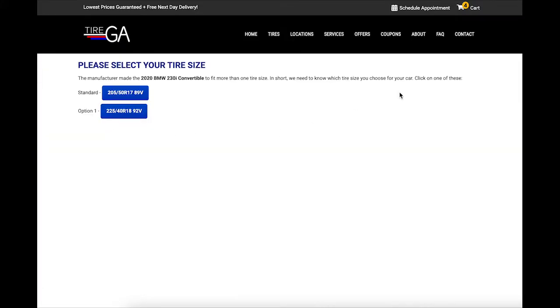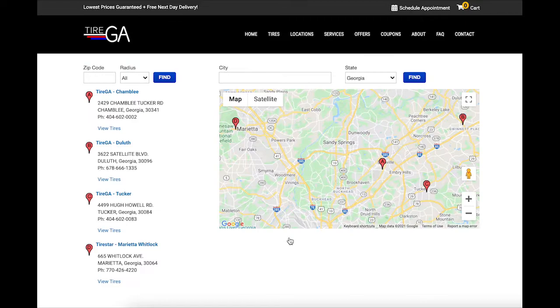Sometimes you will come across a screen like this for multiple tire size options. This is all really based on personal preference, but we would of course recommend you speaking with one of our tire specialists if you aren't sure what you'd want. You will be directed to a map for you to find our most convenient location for you. For this example, we will choose Chamblee.